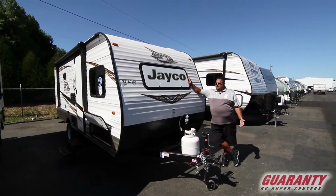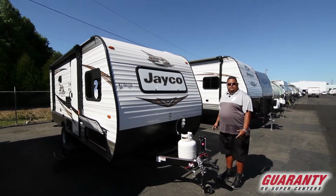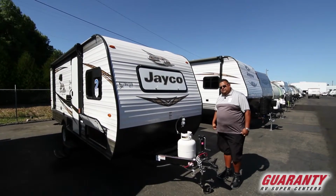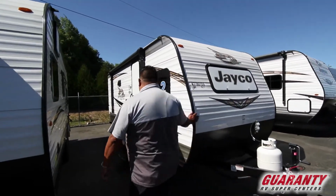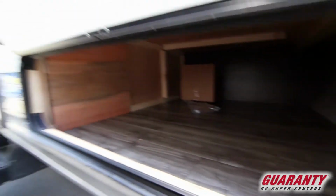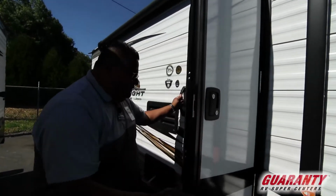Today we're going to be looking at this beautiful Jayco Jay Flight 184BS. It's a perfect little starter unit for that young family just getting started, just getting into the camper world. It's kind of got everything covered that you'd need, and it's very affordable. Nice little pass-through storage here, lots of room. Cute little awning for when you're at the campground. Let's go inside and check it out.